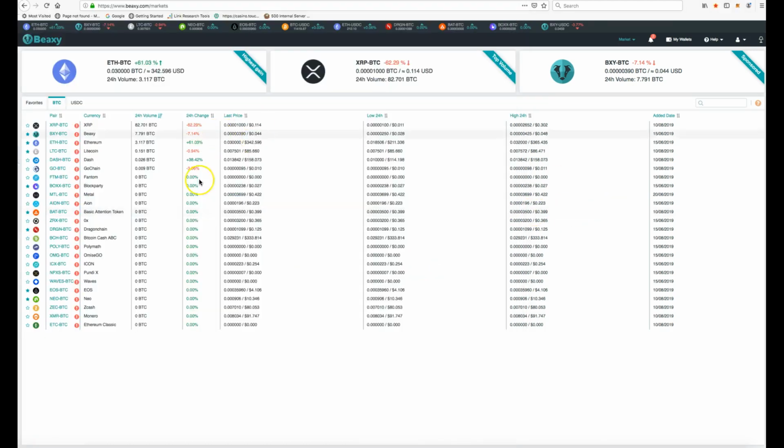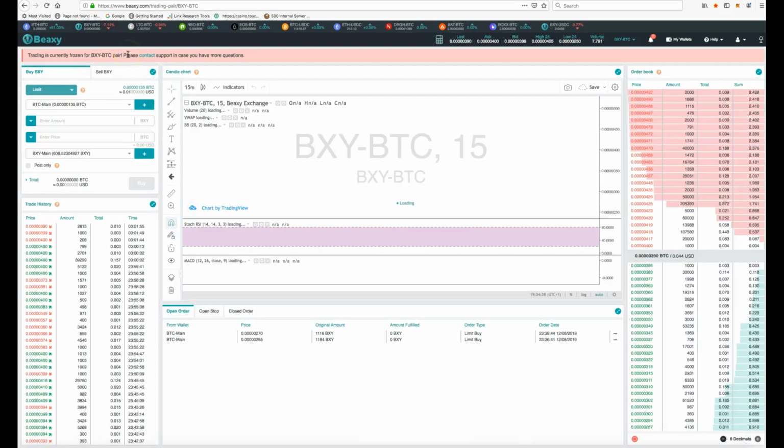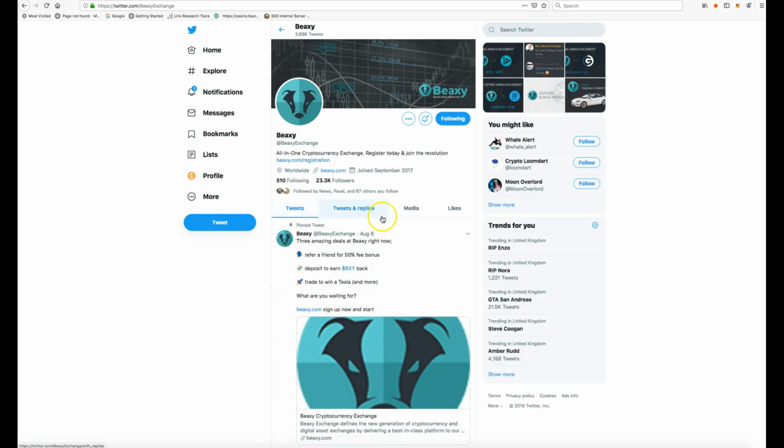Okay, and if we go on to here now, let's pick the beaxy to BTC pairing. So this is trading today. This is days 9 and 10. Obviously, we've not been able to do much trading because of what's happened at the moment. So currently, every single pair is frozen on beaxy. We'll go to the Twitter and we'll see the news, and then I'll talk you through the trades that we've done. So this is the beaxy Twitter.